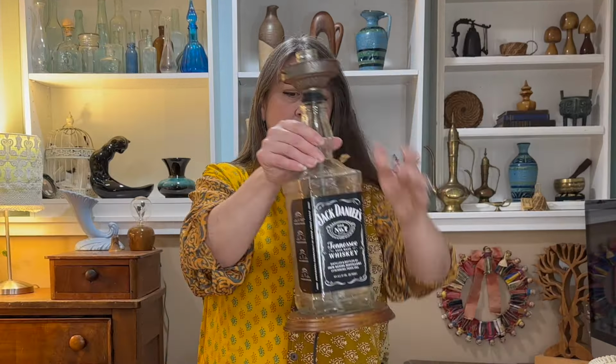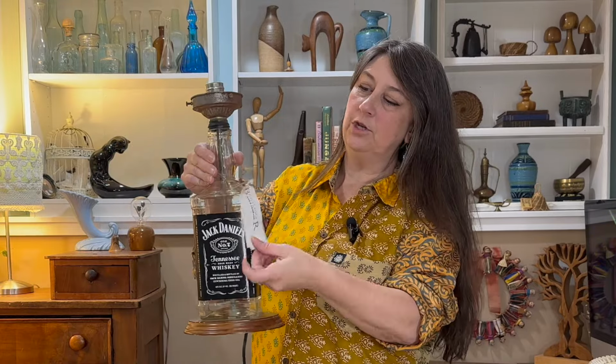So here's my haul. First of all, I found this Jack Daniels lamp, and it was $5, and I see these online for about $40 to $50. This one's new with tags, from a bootlegger lamp company. I already have it priced to sell for $40 at my Oregon City Antique Space. But I did check and it works, and I thought it would be a cute addition to some man room or something like that.